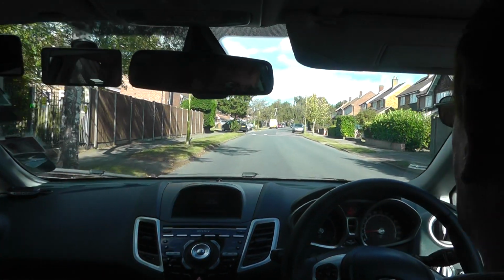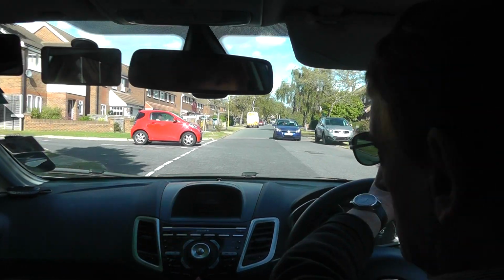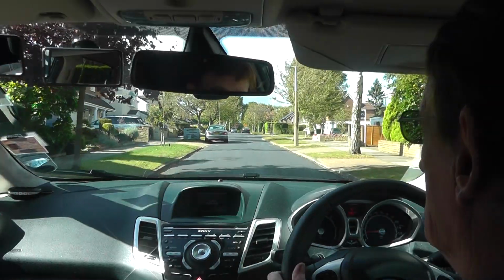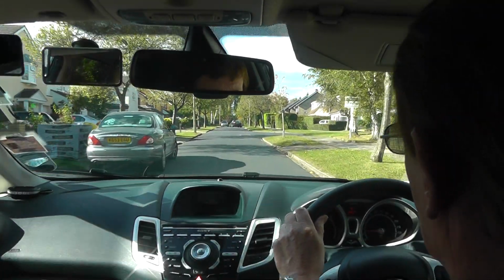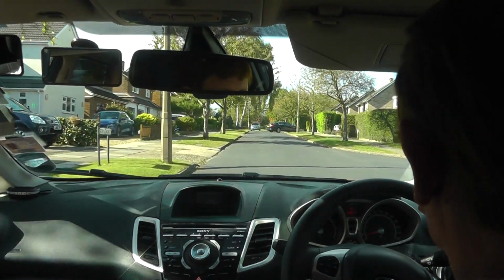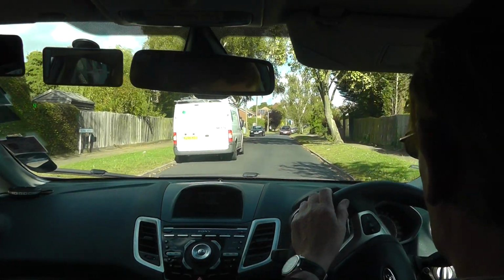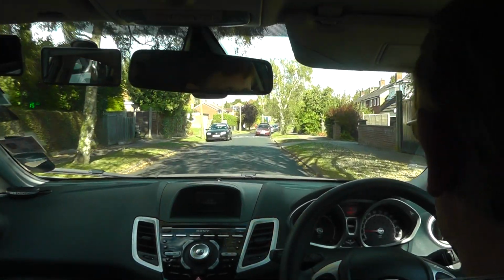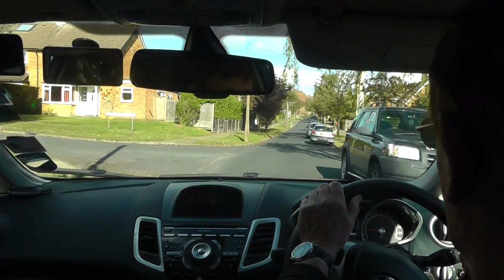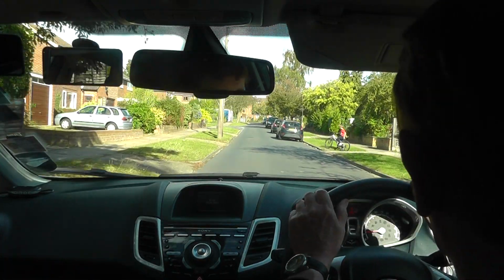Okay, so we'll just practice that again, and we're going to turn left. We're going to turn left at the next turning, please, Tony. And we're going to take the next turning to the right. We're going to take the next turning to the right, please. All right. That's fine. So on the next emerge, we're going to pick up that reference point again, just to make sure we're left of the centre line and also not too far over.